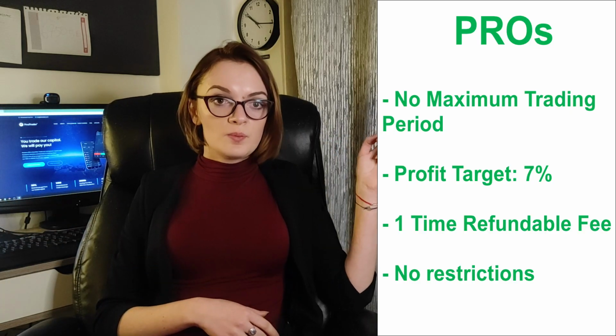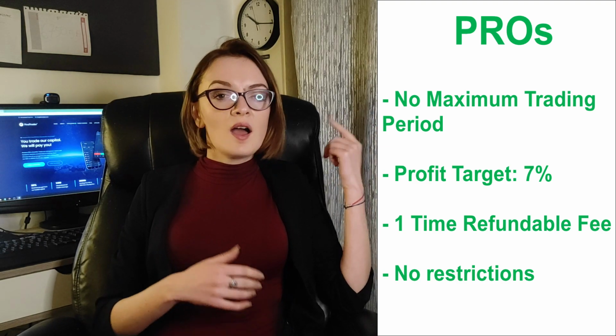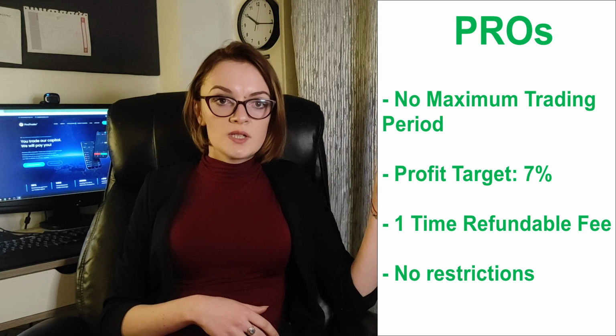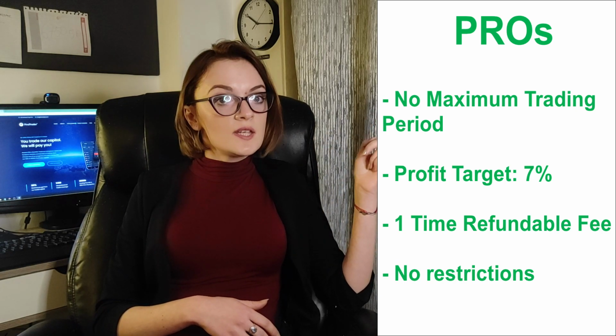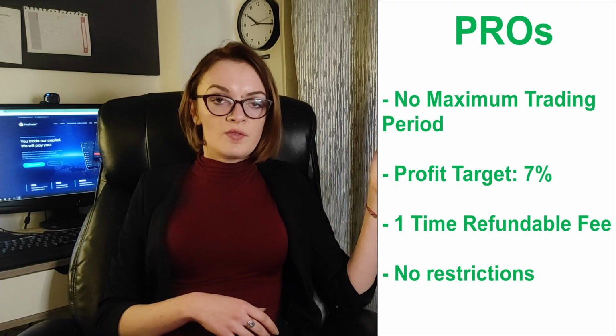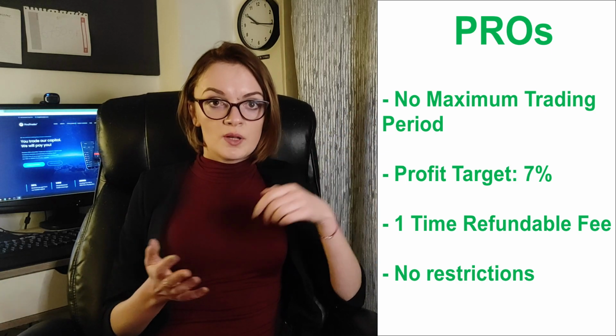Okay, now let's do a quick recap of the pros and cons for the FinoTrader prop firm. As pros, I really like the following conditions. No maximum trading period, meaning that you can pass the challenge from 1 day to how many days you need to pass it. Profit target of only 7% in the first phase. Profit split available after just 5 days, and 85% profit is yours. One-time fee refundable on your first profit split. No restrictions on news or over weekend trades.